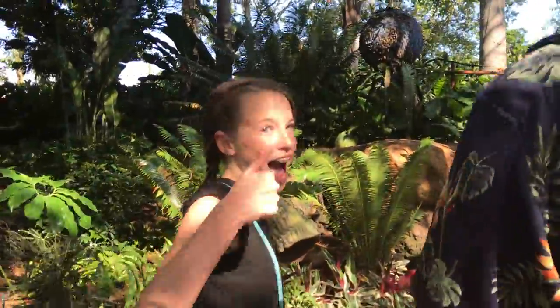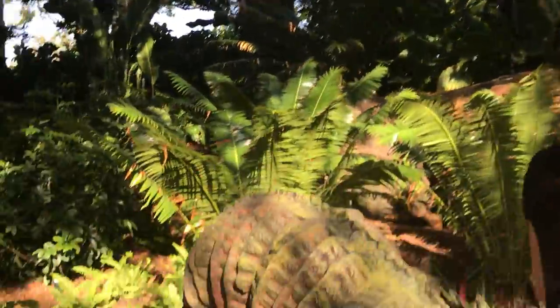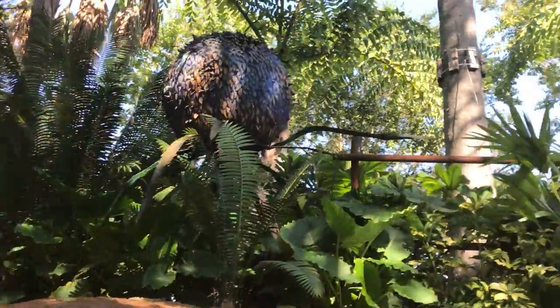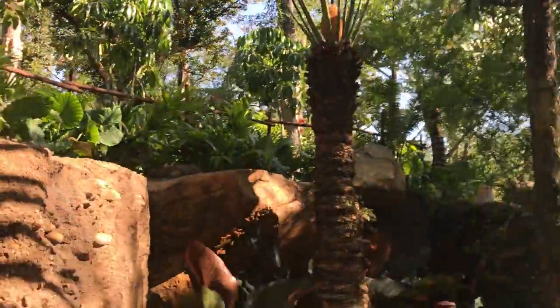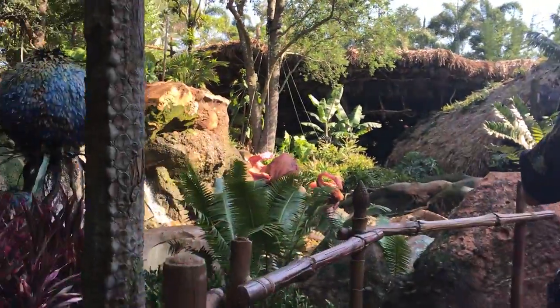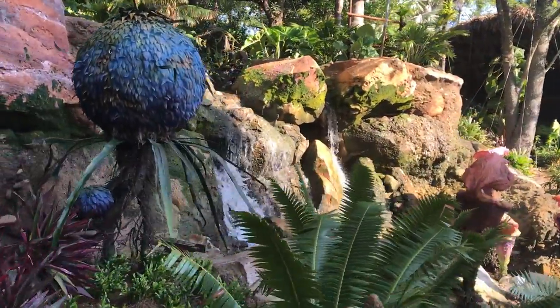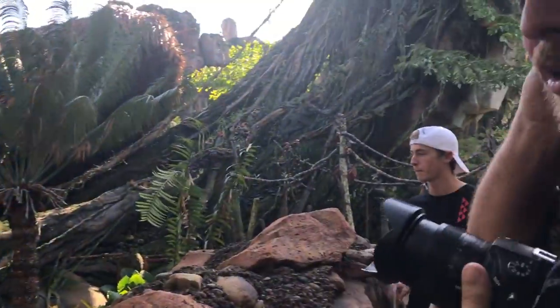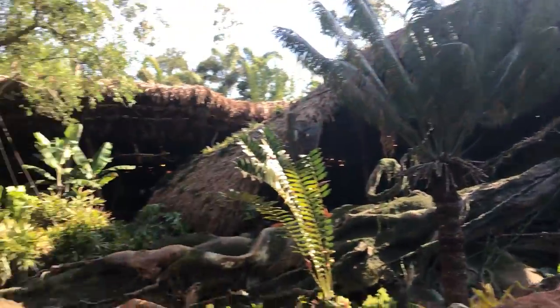Look at the cool sights. There are some awesome things here you can only find on Pandora. Lots of nature. Isn't that beautiful? We're told that it rains a lot on Pandora.